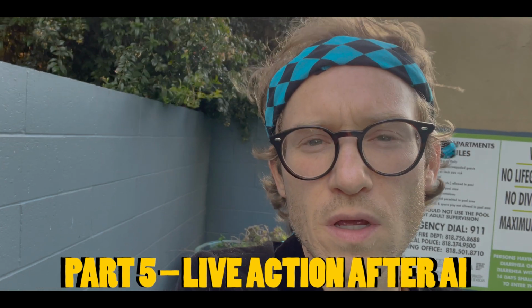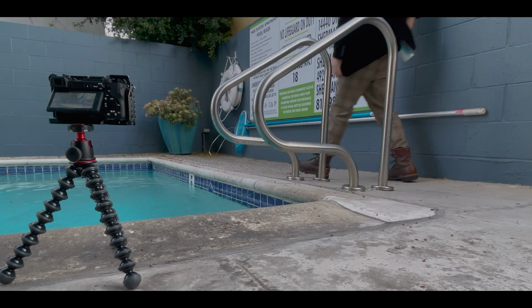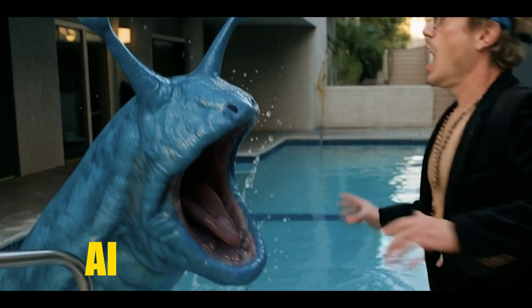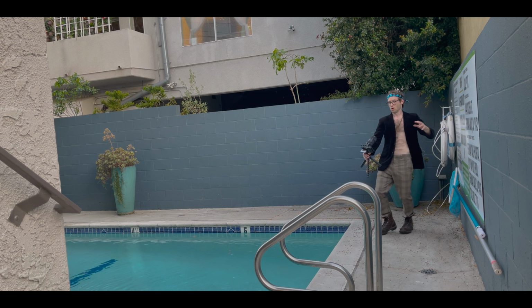Filming the first episode of Dusker, the Pale Agent, and Dusker is about to fight the slug monster. He's showing up at the pool where that all happens. That's what this looks like. All right, here's some BTS of me actually filming. Live action versus the AI shot, so you get an idea. And me fighting the invisible monster by myself.